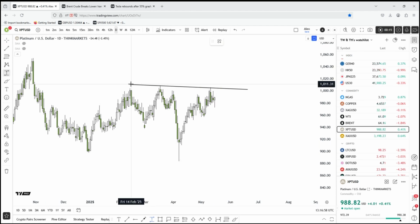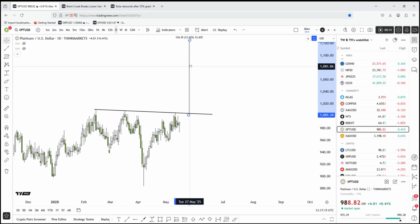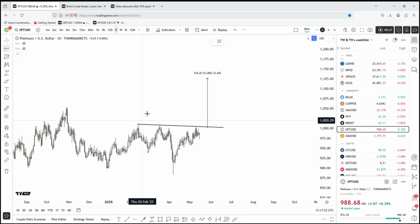We can draw a trend line here that goes via the February 14th high, March 18th high, and as recent as the May 12th high. And when we draw that line, we would usually measure from the bottom of the pattern and assume that whenever we break this trend line, we could gain by the same amount as the difference between these 2 points. That suggests that prices could gain up to 12%.